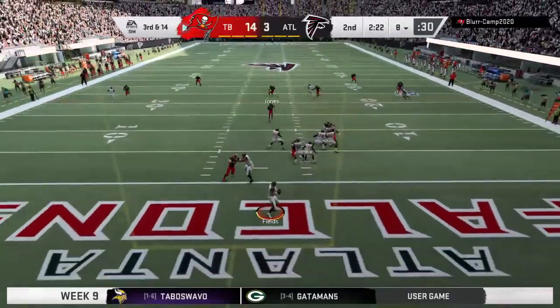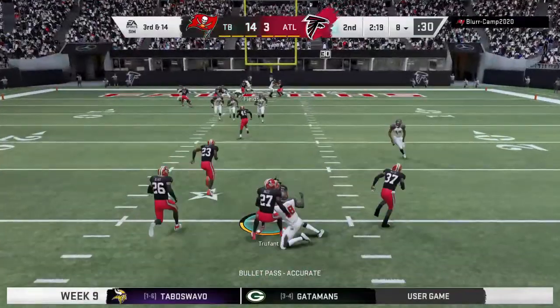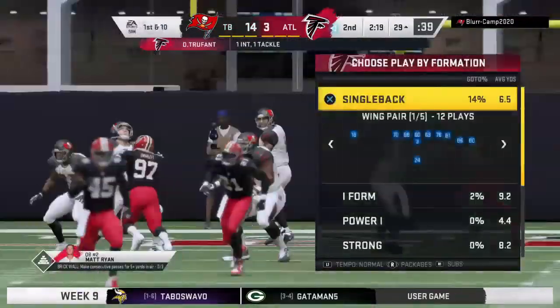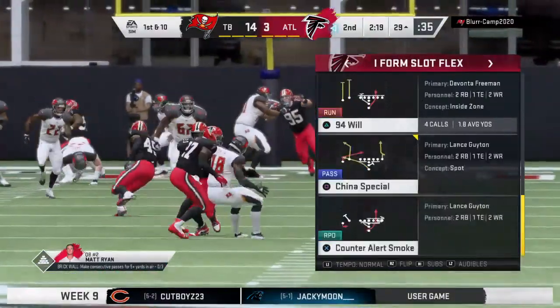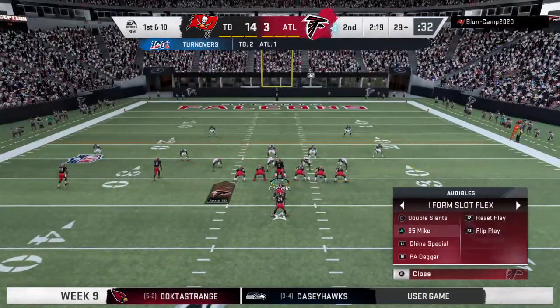Off the play fake, Fields into a double team, and it's intercepted. It's Desmond Trufant, and they will take over at the 29-yard line. Second interception for him now here in this first half. And you got to think he's a rookie, Charles.